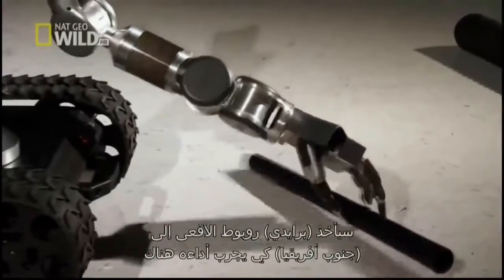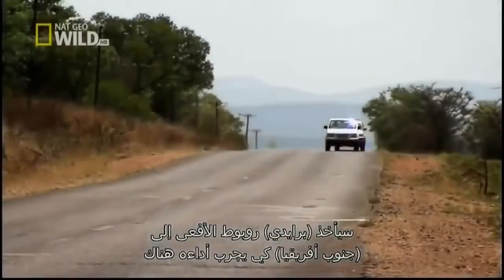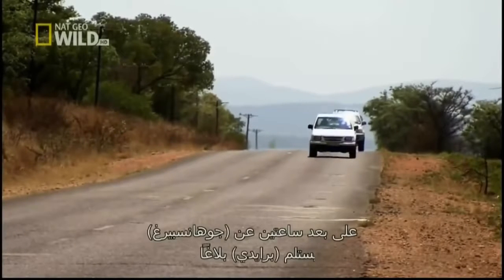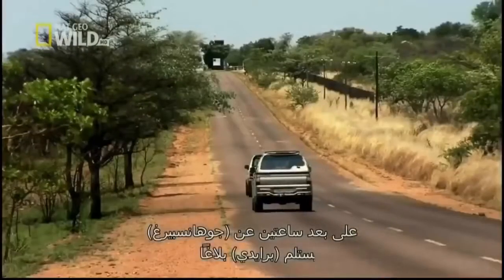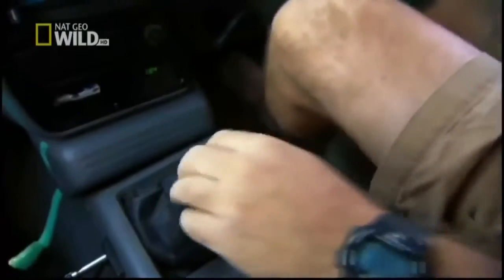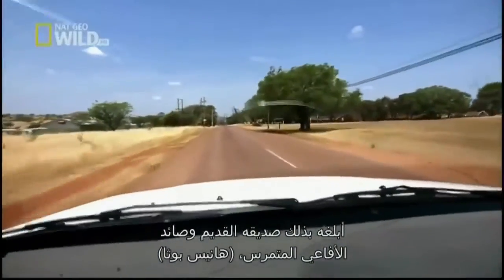Brady will take the snake bot back to South Africa to put it to the test. A couple of hours outside of Johannesburg, Brady gets word. A dangerous snake needs catching. He got the call from his old friend and problem snake catcher, Hannes Botha.